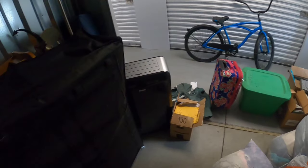Sorry for not talking about the bike. I'm actually keeping that one. Yeah, I'm pumped so far. I want to see what's in here. Is it just empty wardrobe? Is it shoe rack?